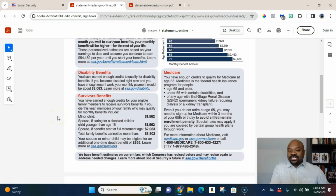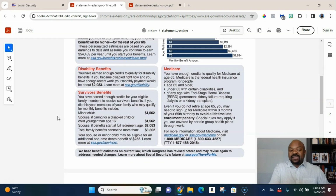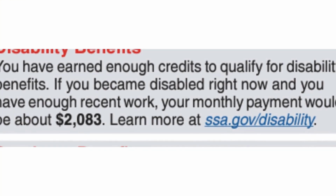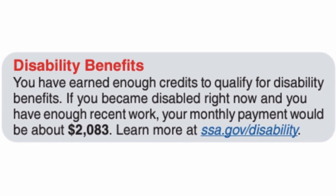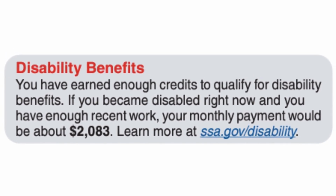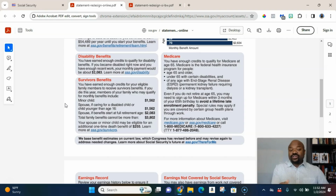Now, obviously that number could change. You can make more, you can make less, but they're simply saying this is what your estimate is currently and how much you can expect to have. When you then look at the disability benefits, it says you have earned enough credits to qualify for disability benefits as well. And it says that you can estimate that monthly amount to be about $2,083. So again, it answers a lot of your Social Security questions in a very direct way where it just gives you the number and then you don't have to worry as much.